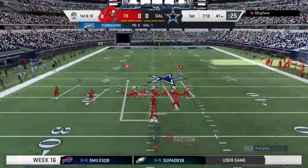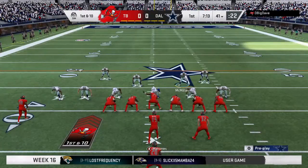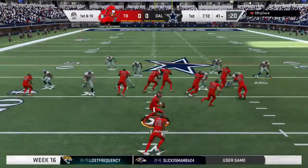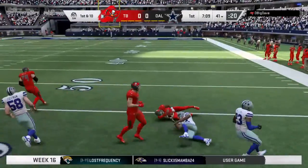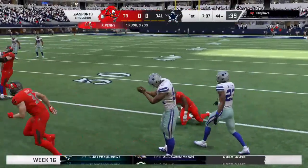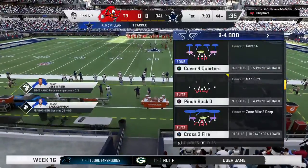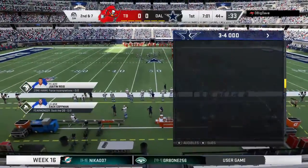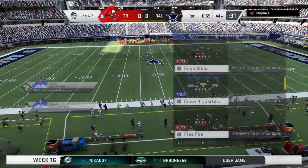The Buccaneers in good field position here to start out 1st and 10 at the 41-yard line. On the ground, this is Rashad Penny. And he's going to take this one up only to about the 44-yard line. And on the stop defensively, Raekwon McMillan. What's the old expression, 3 yards in a cloud of dust? In this case, it's dust-covered pellets.